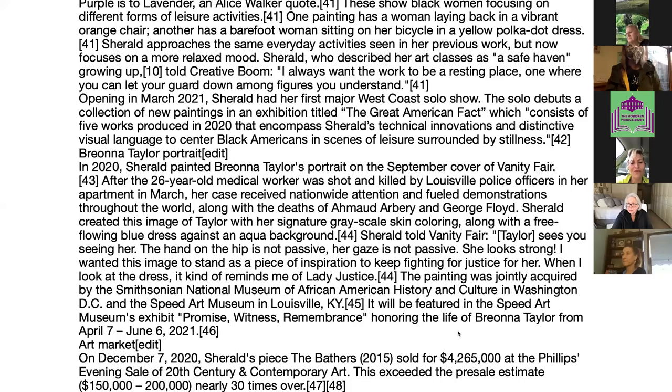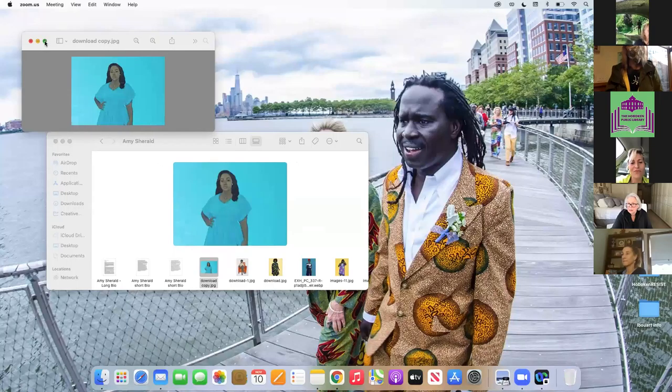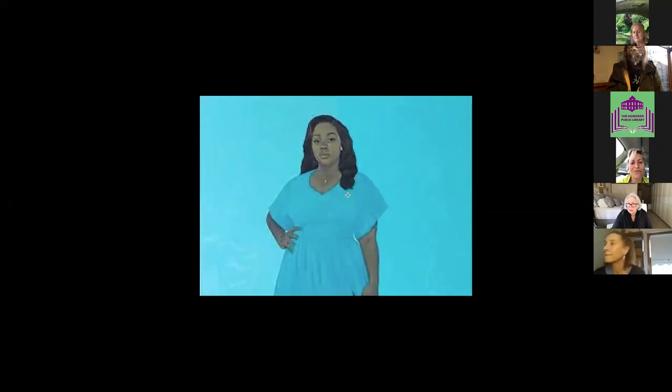All right, let's look at some of Amy Sherald's art. Yeah, don't I have to open it first? I think you have to open. So this is one of her more famous images.